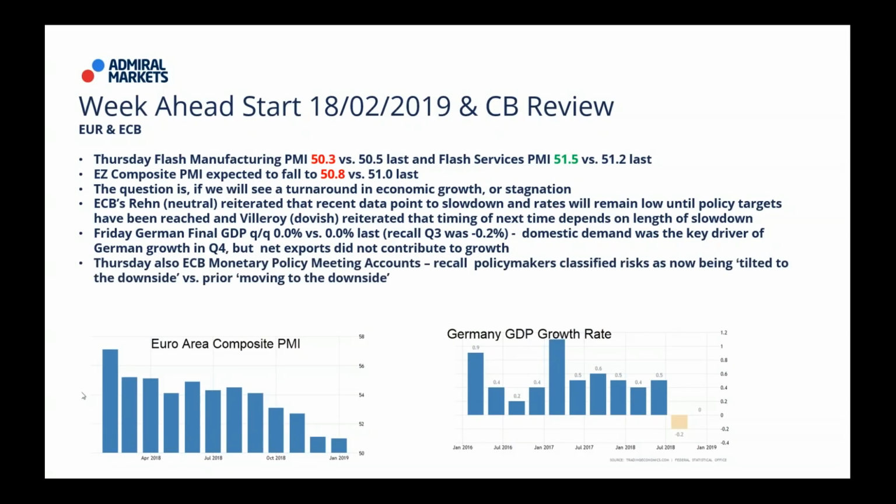Thursday, we have the ECB monetary policy meeting account. And recall, please, guys, that last time the policymakers classified risks as now being tilted to the downside, versus prior, the wording was moving to the downside. So they said last time, we're moving to the downside. And now they said, oh, we actually tilted to the downside. I know it's odd. But once you go through a few cycles of their wordings, since they never change, you understand every communique by any central bank.